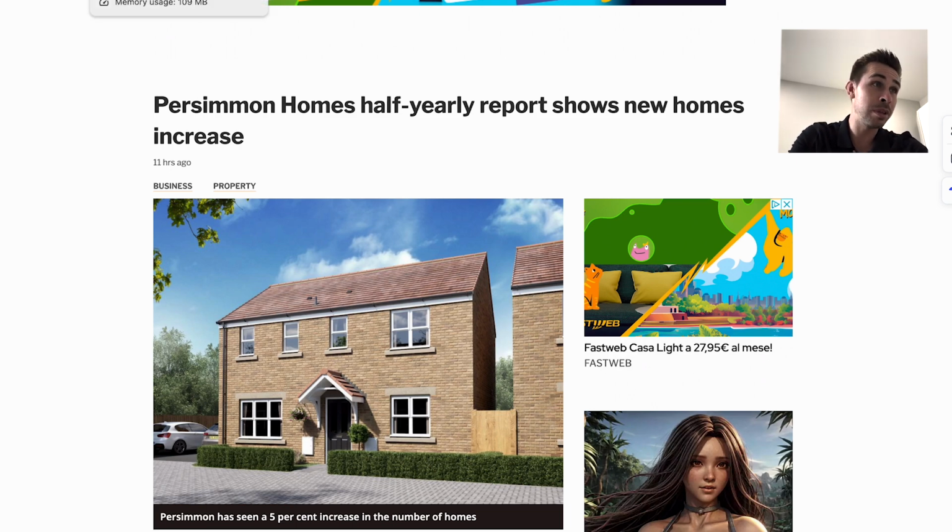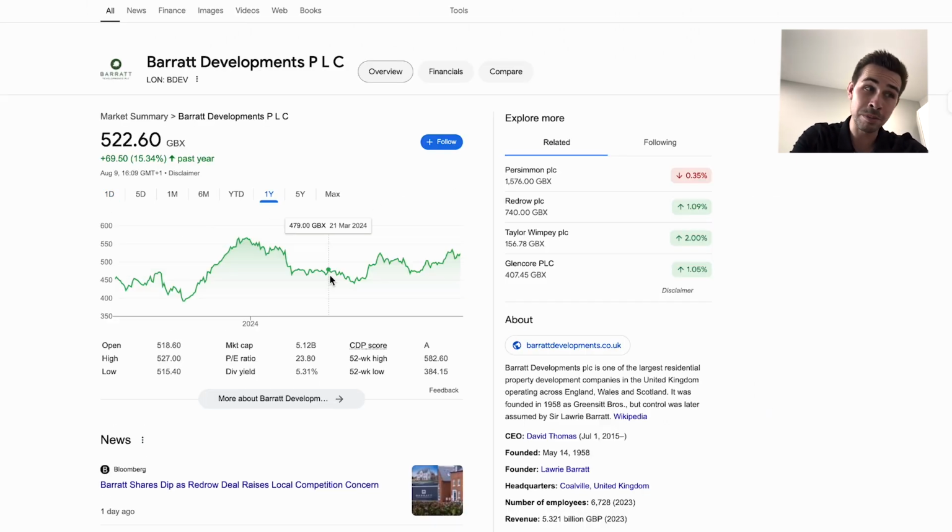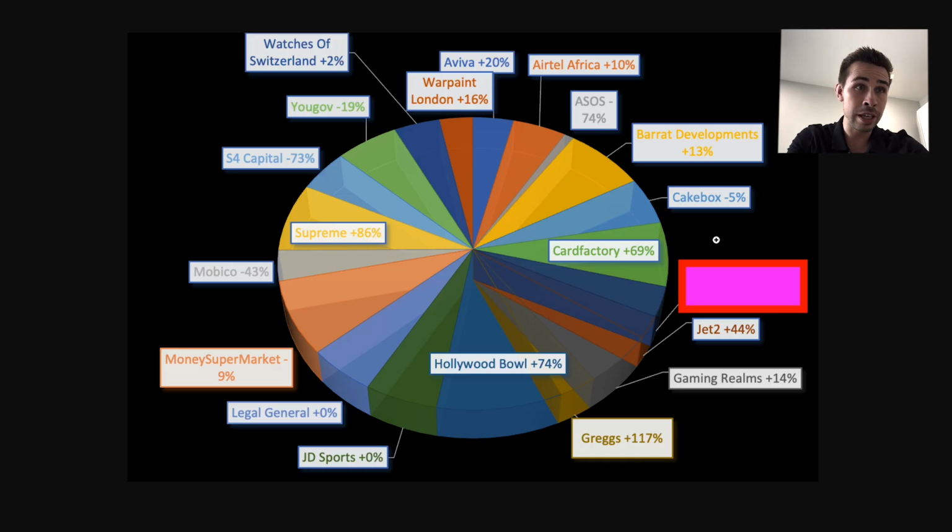I think it might have bottomed. In fact, if you look at the share price of Barratt Developments, it suggests a bottom around April time, which is when I said I think it will bottom. So I think this will do very well in the next few years as well.